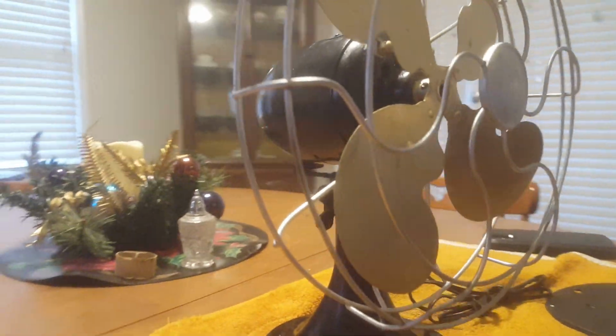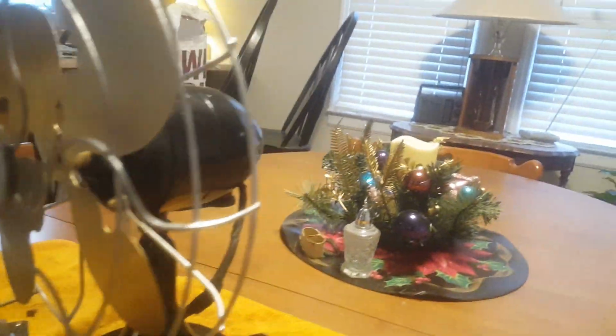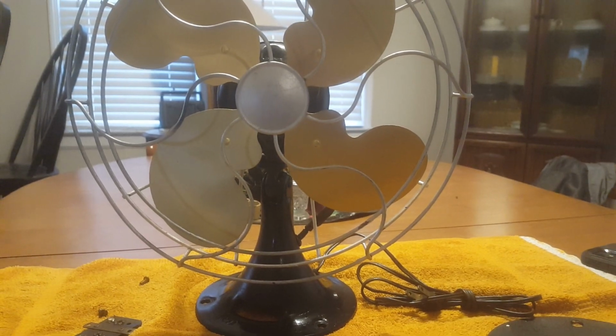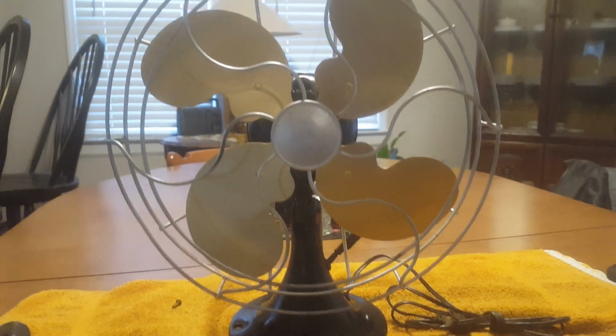One last thing too. I don't know if I mentioned this, but the reason these old oscillators usually work is because they have a gearbox in them back there, and the gearbox has usually got a good, real stout worm drive gear in it, so they usually all work. We'll see if this one does.